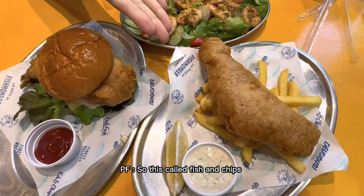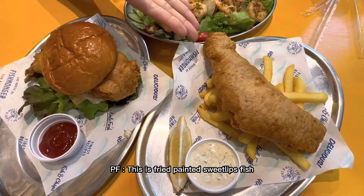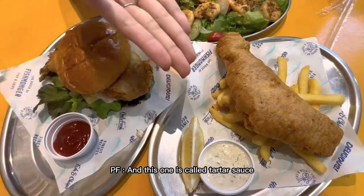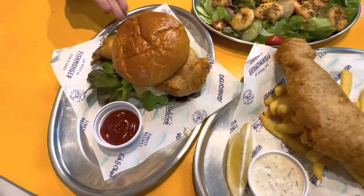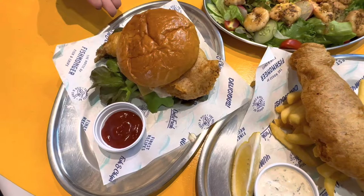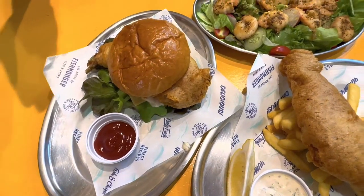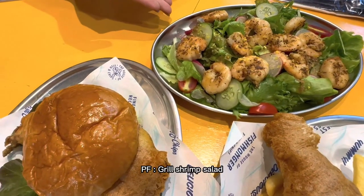Wow, that sounds great. So this is called fish and chips. This is fried fritters with fish and fries. And this one is called Thai hot sauce. This dish is called fish burger. This fish is barracuda fish with tomato sauce. And this one is called grilled chicken salad.